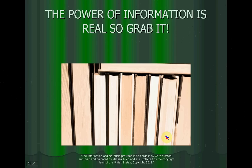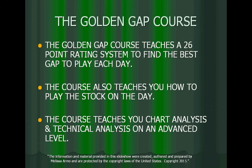I'm teaching it. But if you're not willing to do that, then there's a lack of commitment, and that's where you have to say, then why am I trading at all? And reevaluate. The class I teach is called the Golden Gap Course. It is a 26-point rating system to find the best gap to trade each day. The course also teaches you how to play the stock on the day, which is the entries, which we talked about. The course teaches you chart analysis and technical analysis on a very advanced level. So the 26-point rating system is how I am finding the gaps, whether to buy them or short them.